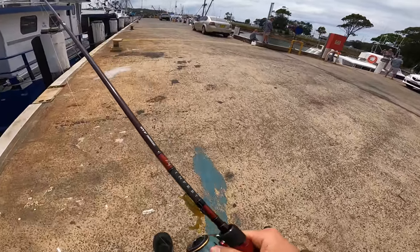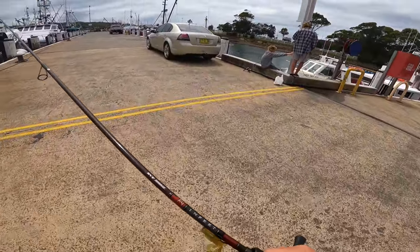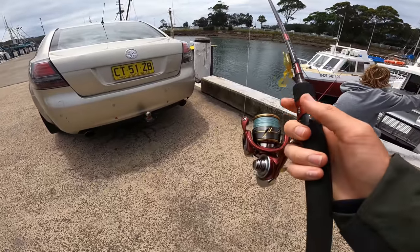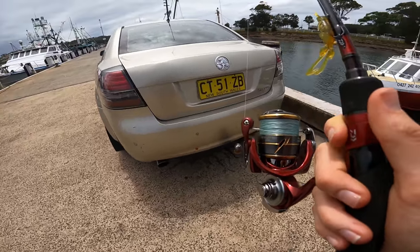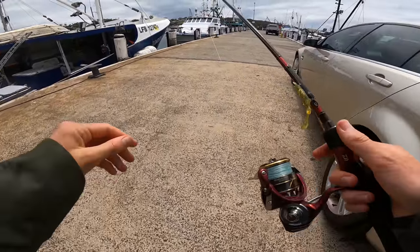G'day boys, any luck? He's only just got here, eh? You fish the harbour much? I've got no clue what I'm doing, I'll be honest. I've fished here a couple of times and caught pretty much jack diddly squat, so I thought I'd give it a go. You too, dude.